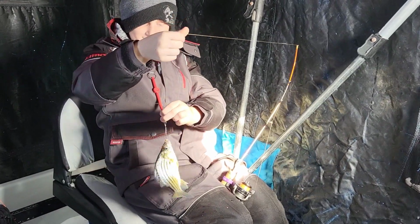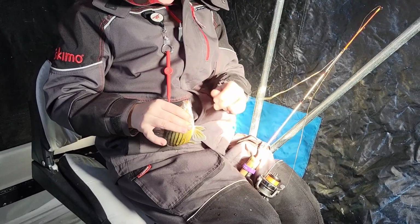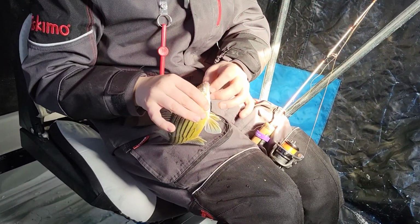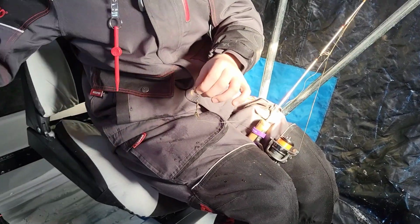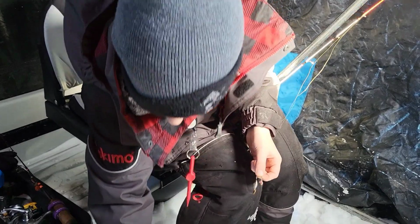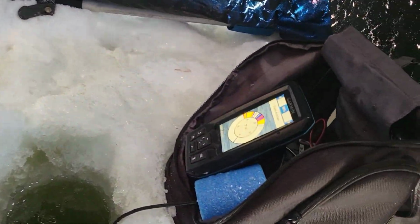Another nice one. Now you see that dropper chain he's using. We had red spikes on that time. Usually red spikes are the ticket, but biggest thing about this dropper chain is I know everybody likes to use tungstens, but these things are so much heavier. So when you get on a big school of yellows, you get down so much faster. It really gets the fish going.